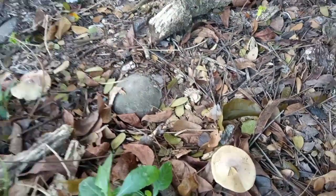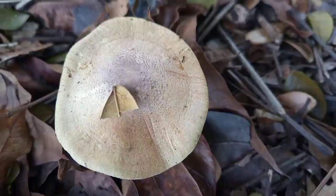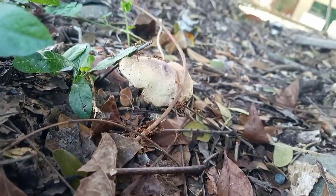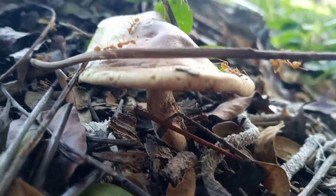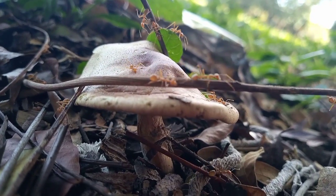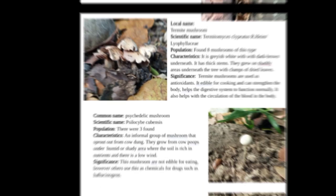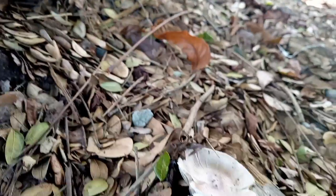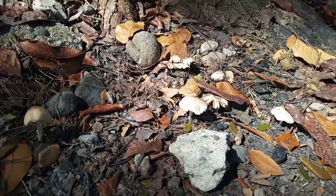And we also have the mushrooms. It is very surprising that there are mushrooms that live beside the hills of the KSU compound. These mushrooms are found in the clumps of dried leaves as well as cow dung. There are two types of mushrooms found. The first is the termite mushroom, which is grayish white with dark brown underneath, and has thick stems. They grow in shady areas underneath the trees with clumps of dried leaves.